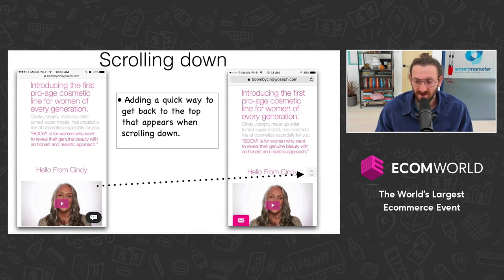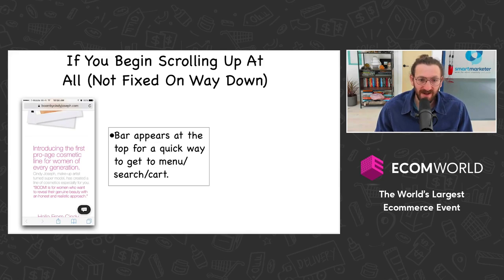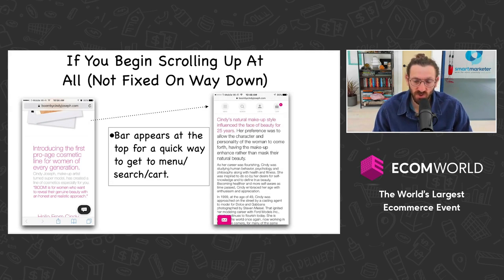So as you scrolled down, I added a button that you could tap that if you weren't interested in what was on that page, it would take you right back up to the top of the page where all the action is, right? The header. So as you scroll down, that little button appears for you. And then I also added the main bar to appear on scroll intent. So as an example, as soon as you start to scroll up, if you're on mobile and you begin to scroll up, i.e.